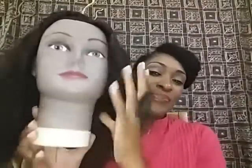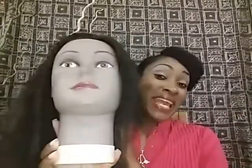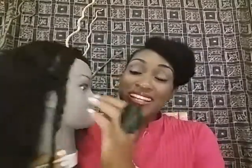Now I went ahead and got my mannequin head, and this is what I'm going to be practicing on. I actually did this one already, so I think I'm pretty much there, and I may achieve this goal before the end of the 9 months, right? So that's goal number 1 right there.